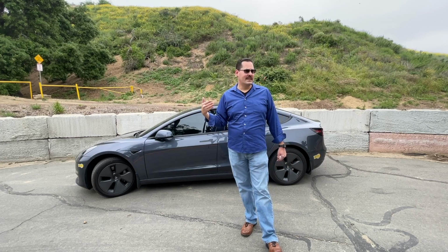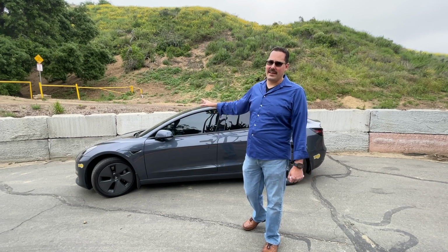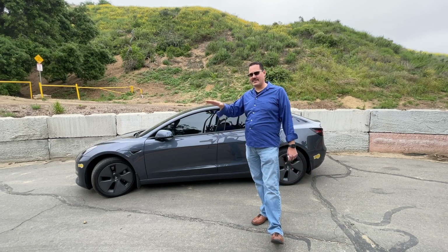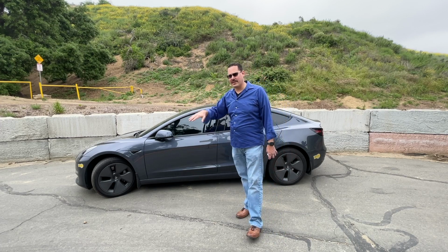If you're thinking about buying one of these, in my opinion, as of right now, and we're looking at April, like it's currently April 2023, I wouldn't mess with FSD. I would just stick with standard autopilot. It really works well. It does a good job centering in the lane and also following cars. So that works really well.